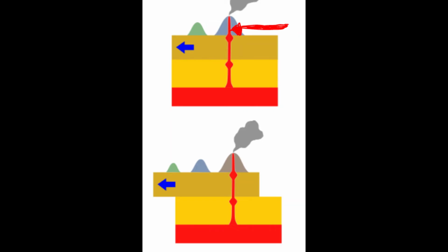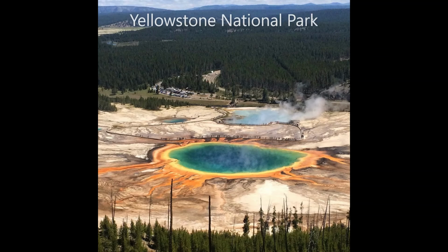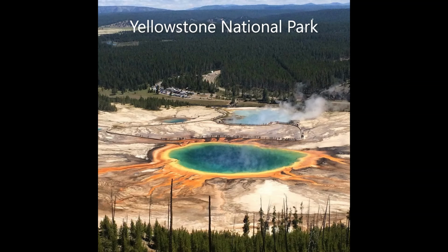Well, this is because hotspots create land masses such as seamounts, large chains of rock that can grow to be kilometers long or even tall, as well as standard island chains such as those of Hawaii. I mentioned Yellowstone earlier. What's interesting about this location is that it's actually a hotspot that's developed underneath a continent.